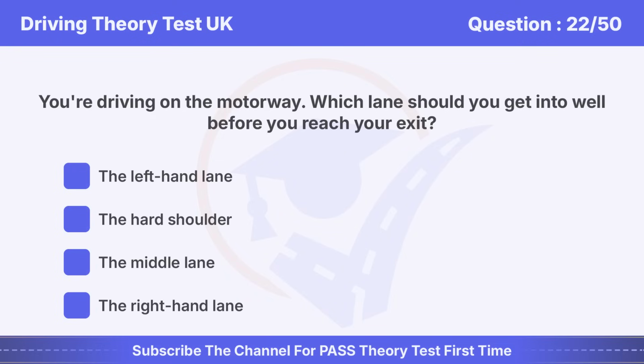Question 22. You're driving on the motorway. Which lane should you get into well before you reach your exit? Option A. The left-hand lane. B. The hard shoulder. C. The middle lane. D. The right-hand lane.